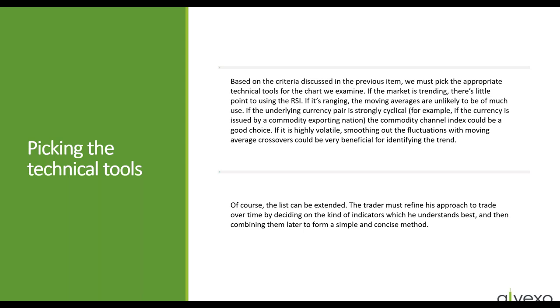Now, a trader must refine his approach over time by deciding the kind of indicators that work best for them. And you have to decide what kind of trader you are. You have to look at your own risk management, because indicators are more about warning you that something's happening in a market.